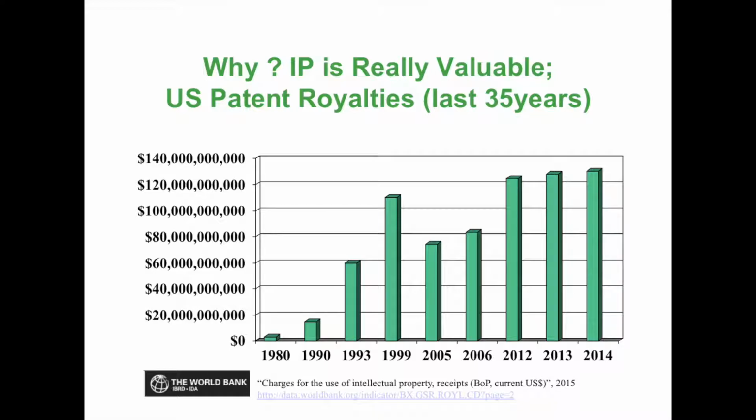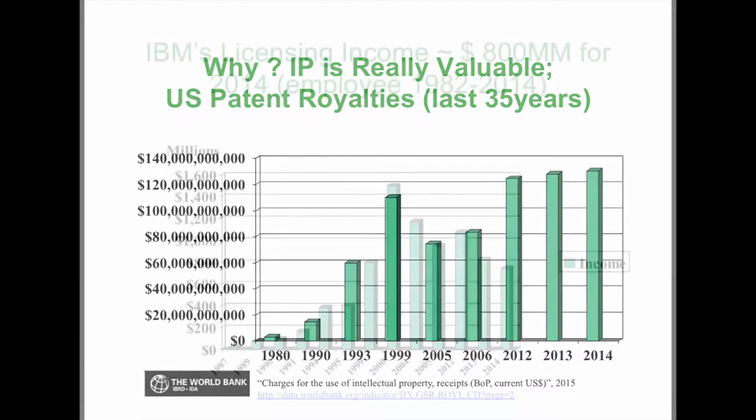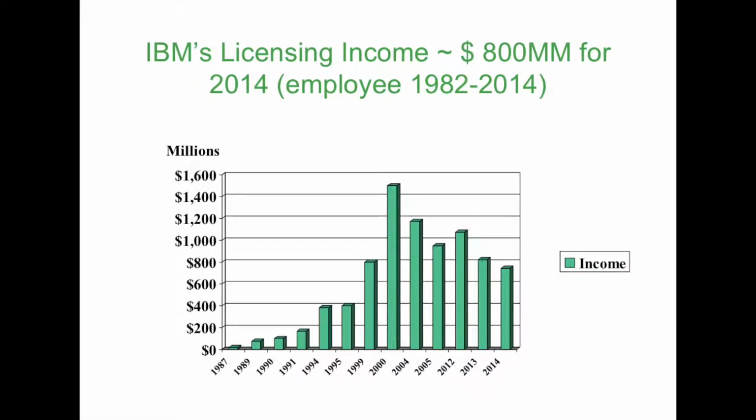Why is intellectual property really valuable? We talk about that a lot in the class. Over the last 35 years, the IP royalties, intellectual property royalties in the United States have grown from almost nothing to over $140 billion a year just in licensing revenue. IBM, which has a big presence here in the Research Triangle Park, and as I mentioned, I used to work for them, they generate over $800 million a year just in licensing revenue. That's not inconsequential. In other words, they're doing that purposely, and they get a check every year for $800 million, which covers basically the cost of the dividends they pay out in their stock.